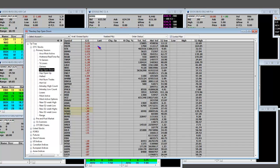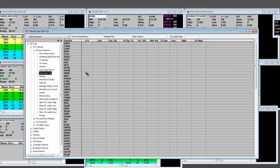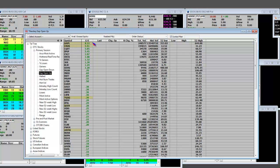We have PRSS, MicroStrategy. We've always traded that. Seagate had a problem. All earnings are related. But on the other hand, on the NASDAQ, look at the gap open up. Whoa, Apple 8. CRUS, what's going on there? 5.91. LQDT, it's got to be earnings, earnings, earnings. That means that each one of these gaps are going to have resistance. We're going to be focusing on this one right here and how much premium they take out.